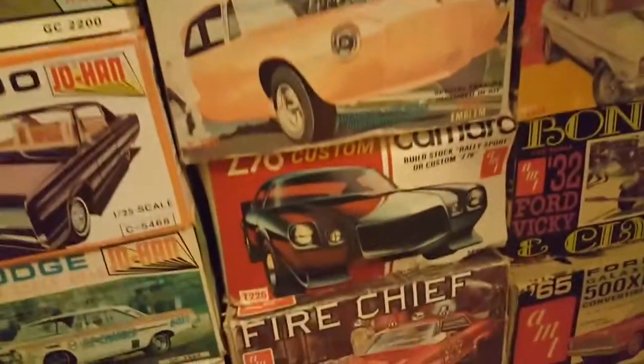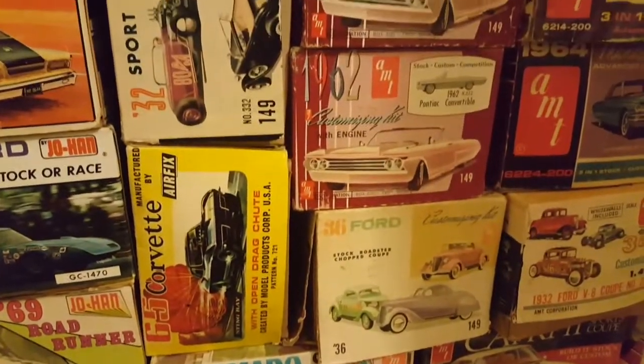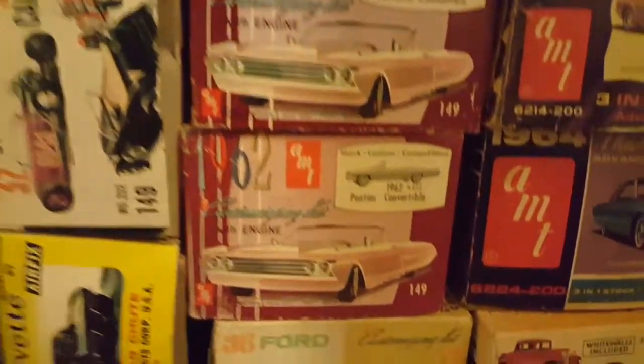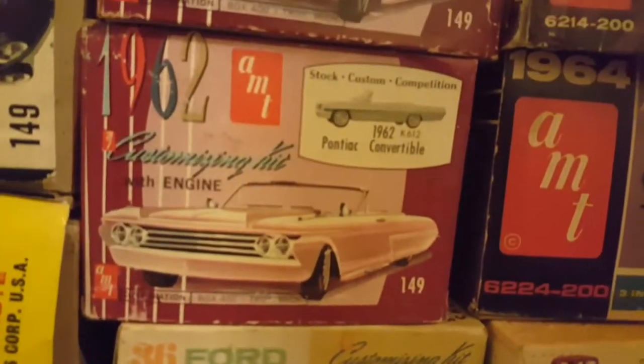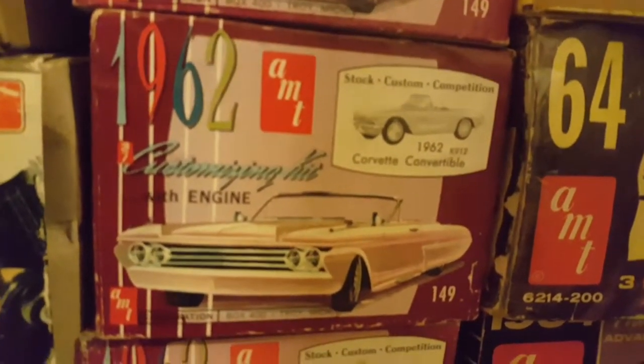1970 Camaro and a 76 Camaro. It's got some MPC kits here. There's the 1962 Annuals. We've got a Pontiac convertible there as a rebuilder. And that's an absolute mint kit, that Corvette. It's like new.